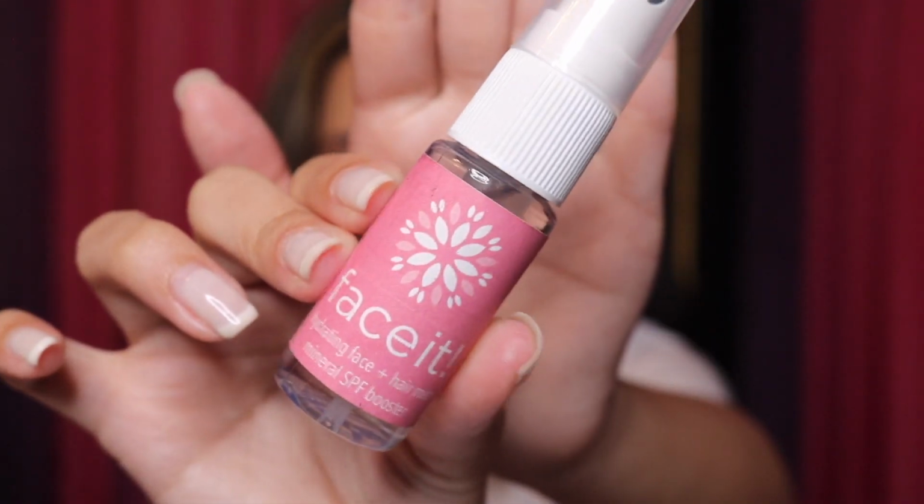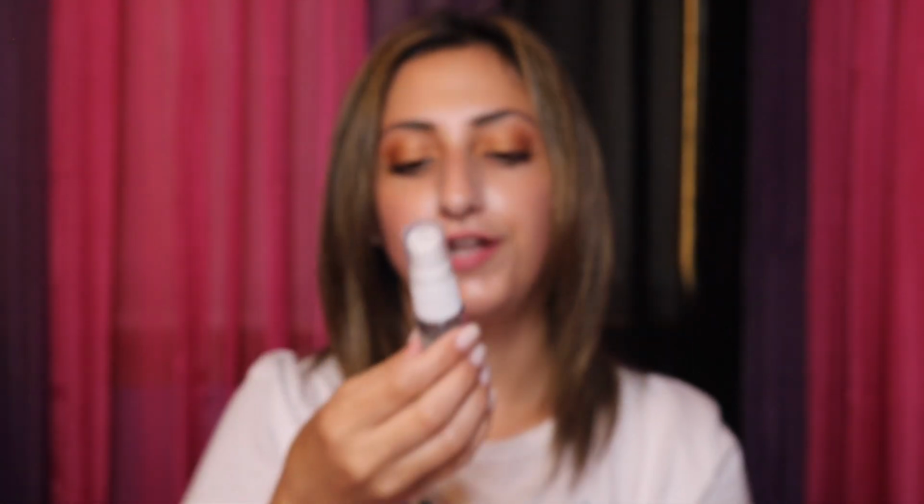And then the last 2 things that I got from On the Fly is this little Face It spray. It's a hydrating mist and a hair mist, and it has mineral SPF booster. It says, quench the skin, calm the senses, soak in the benefit of green tea mixed with a medley of extracts that will vitalize and improve the cellular energy of the skin. To use, it says light mist on the face. And I believe you could also do a light mist over this in your hair. So this is almost like a setting spray, but not for your makeup. Just a little spritz, a little healthy glow on the skin.